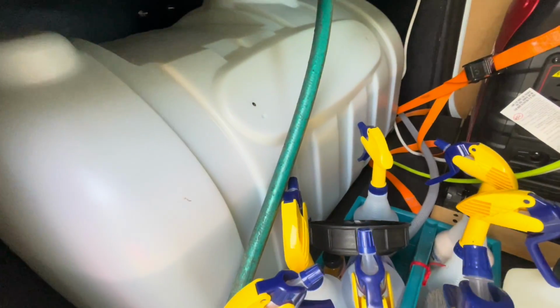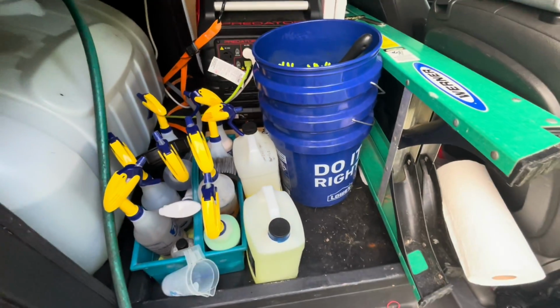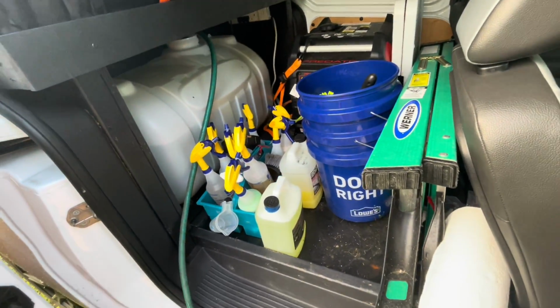All right, got the water filling up right now, and I'm just gonna put everything else that I need in the van real quick. And we are on the road.